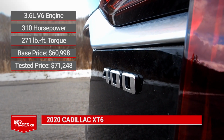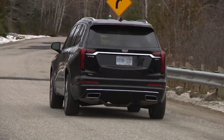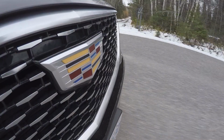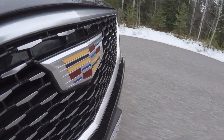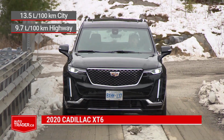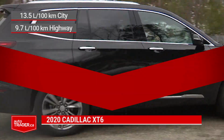The 400 badge on the back, well, that's the engine's torque if you're wondering, 400 Newton meters, which we'll just call 271 pounds. So it's not the gutsiest machine in its sandbox by any means. Fans of smooth and silky will love it, though fans of face-peeling acceleration have better choices. Notably, the big V6 is quietly responsive around town and even at lower revs feels more than sufficiently lively.